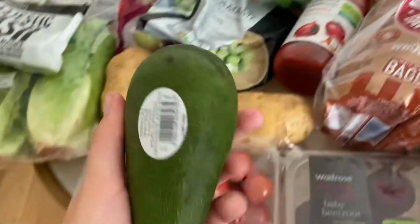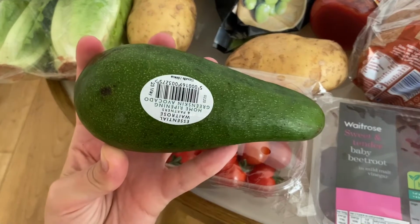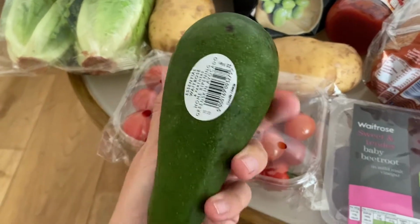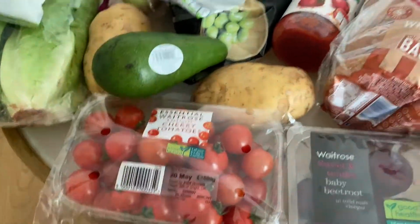I've got an avocado, a ripen at home one. And the ones with these skins I tend to like more when I'm buying them in the UK. I think they're like Israeli. Let's have a look. Oh, South Africa. Well, yeah, I think these ones always ripen a lot better than the ones with the darker brown skin. So hopefully that'll be good.